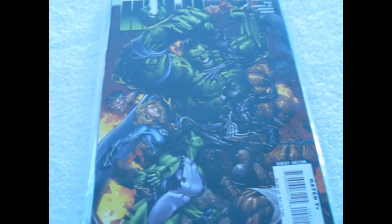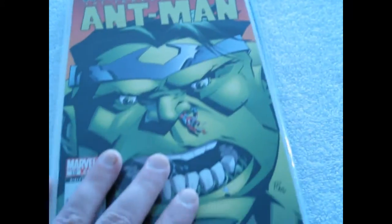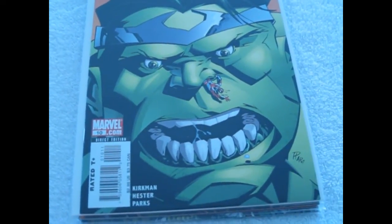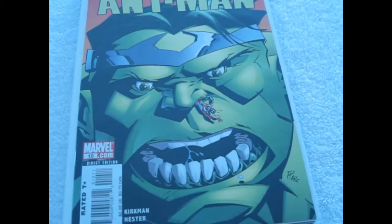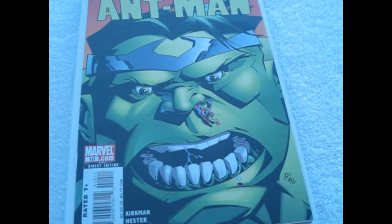There's lots of interesting stuff. The Hulk's going to be real pivotal in a lot of stuff that's coming up. Here's Ant-Man with the Hulk by Robert Kirkman of Walking Dead. There's a lot of interesting stuff that Marvel has published in recent times, new material that I didn't think was ever going to be worth too much, but seems to really be escalating.